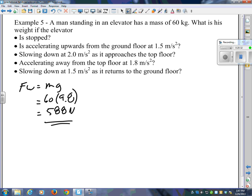Okay, what if he's accelerating upwards from the ground floor at 1.5 meters per second squared? Is he going to weigh more or is he going to weigh less than 588 newtons? When he's accelerating up at the bottom, more. How much more?